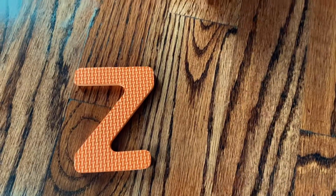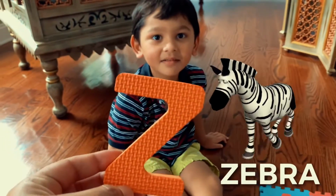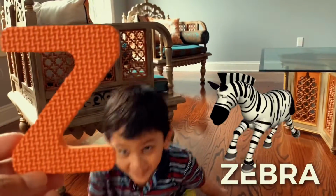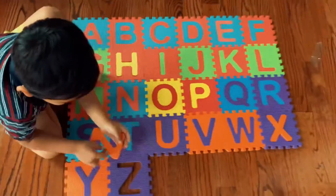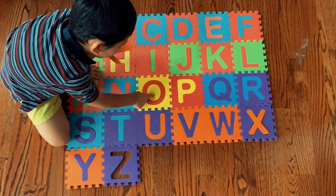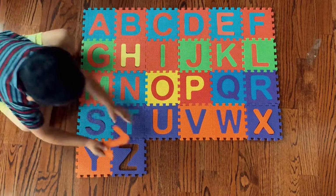Next alphabet is Z. Z for? Can you help me? You want to help? You want me to help you? You really don't know what Z is for? Yeah. Z for? Zebra. Zebra. Yes, it's the last alphabet. Seth? Then we had these. Okay, can you place Z where it belongs?